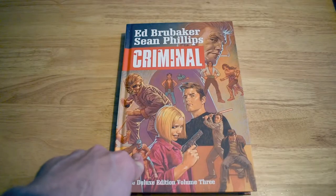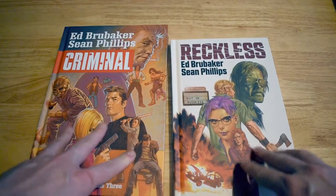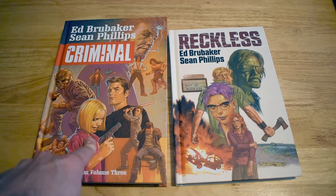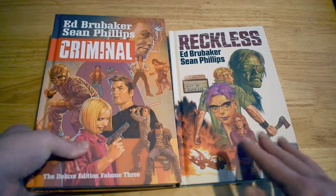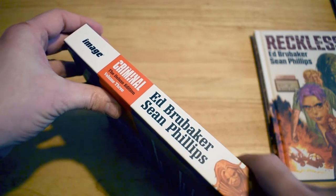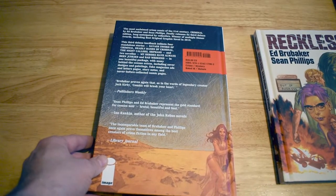Criminal volume 3 and Reckless, both by Ed Brubaker and Sean Phillips. Now Criminal being the massive kind of criminal short stories, long stories, every type of length of story that you can imagine is wrapped up in this series, really. There's already 2 previous hardbacks to this already out there, this being the third, and this being slightly different because it's published by Image Comics now. The other 2 were published by Icon, which was an offshoot of Marvel, I think.